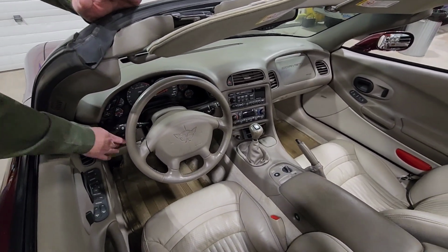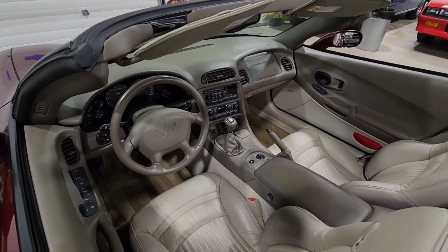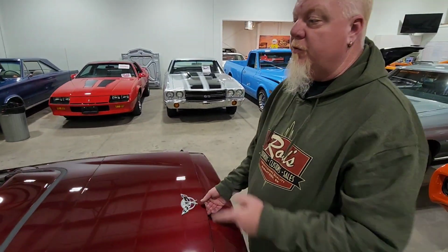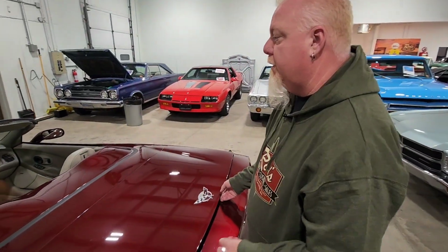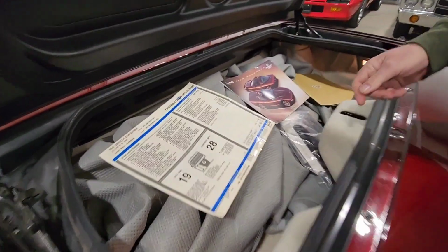Yeah. In the back, because it actually has all the original documentation with this car too. And we should add, it has the right amount of pedals again. 6-speed, yeah, which you don't see very often in these. Most of these are actually automatics, right? Especially with a 50th. Oh my gosh. So, factory car cover.